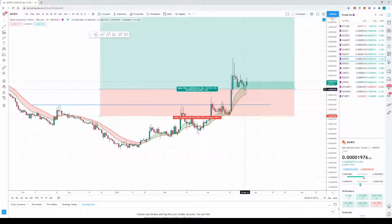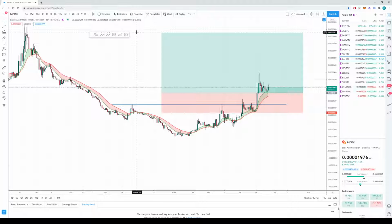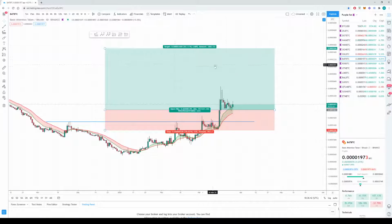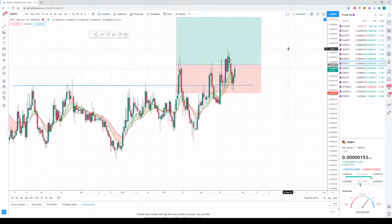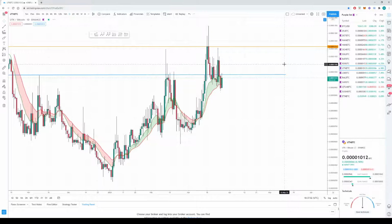After consolidating into the 10 period moving average, BAT is 4% up today. Hoping for it to reclaim the prior highs, and that potentially gives us a good 3-to-1 risk reward. Still bullish on BAT. RSR is just about to come to my break-even point. It nearly closed on me, but so far I'm still in this trade.